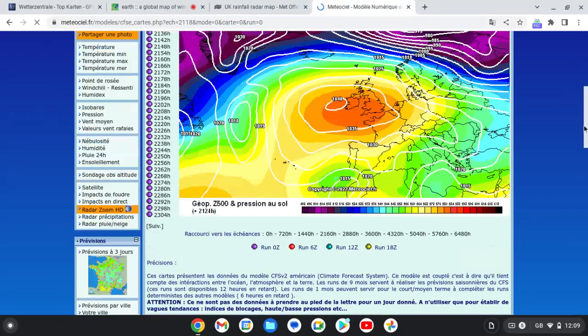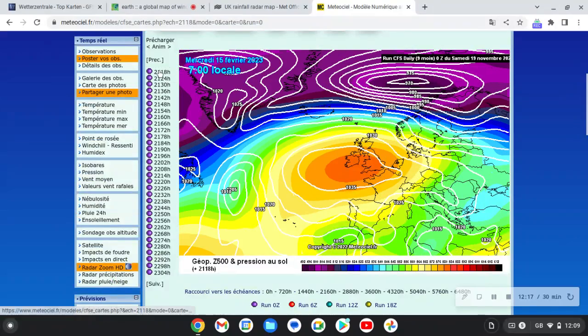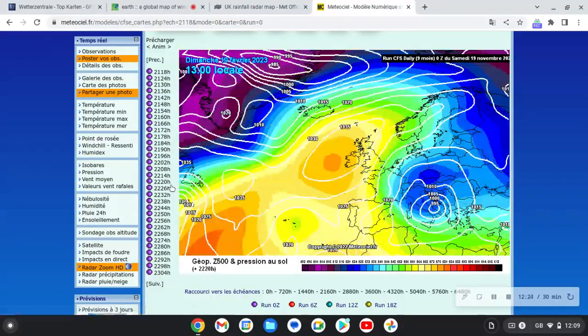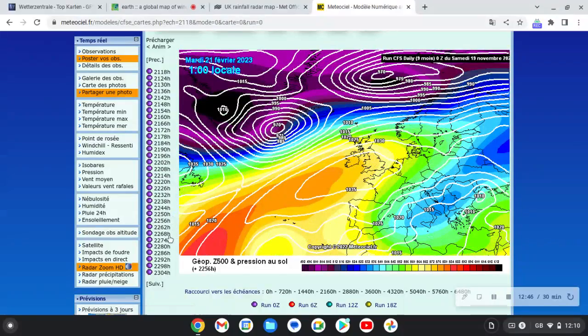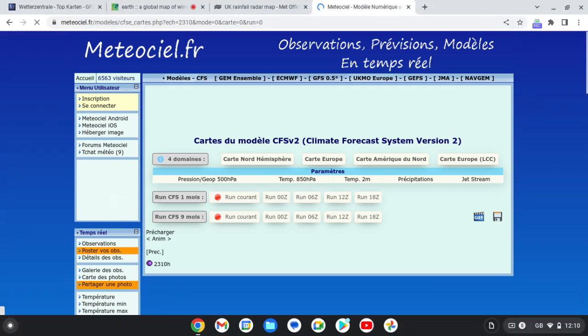Halfway through February now, winter is coming to a close and we do not have much happening. The high pressure tries to go to Scandinavia again, fails, but now it does go to Scandinavia. We do bring in another easterly wind there. That'll be a bit colder. That will get into the country, I think. Should get into the country there. Then the Atlantic winds once again push it down. We have a bit of a northeasterly there. That looks a bit colder.